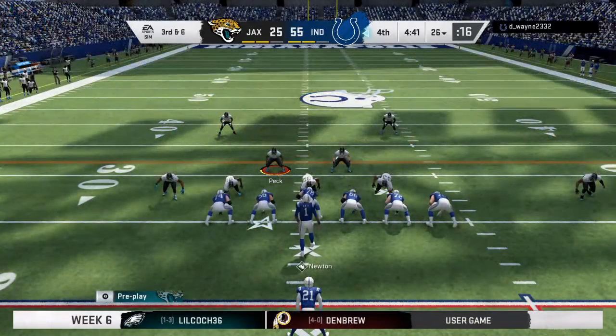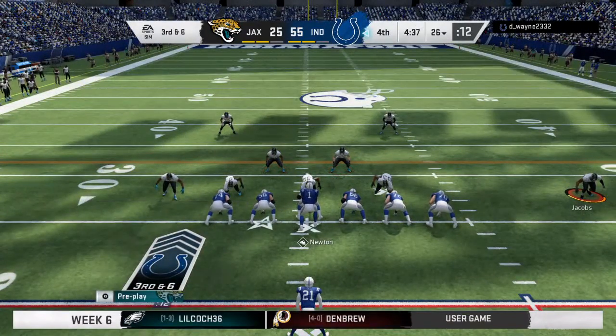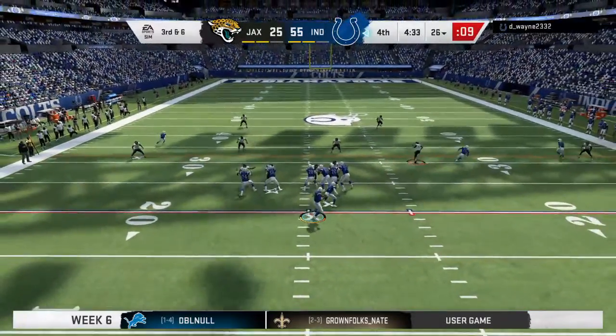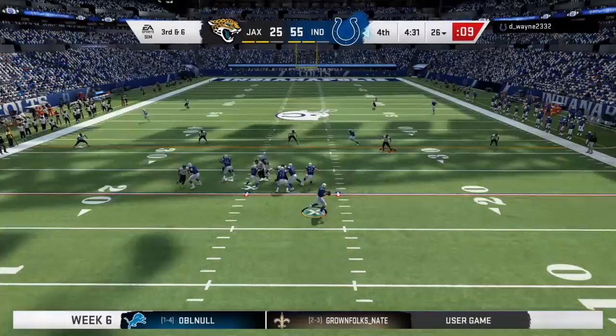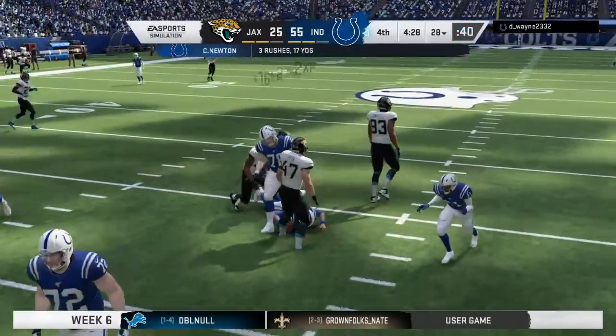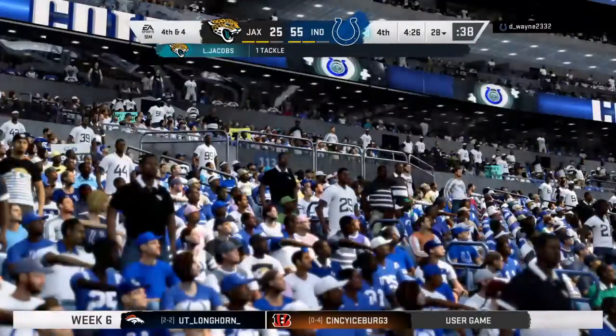The Colts on 3rd down. They've been near perfect, 4 for 5 to this point. This will be 3rd and 6. Mike 96. Now Newton, escaping the pressure right. He may try and run for this. He opted to go with a scramble, gets 2 yards, and now it's 4th.